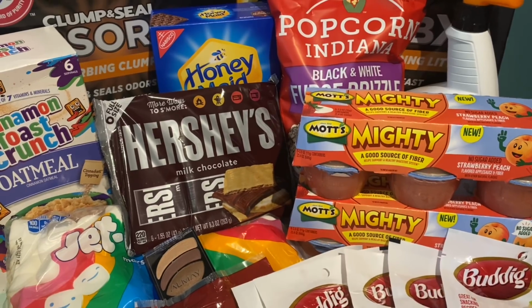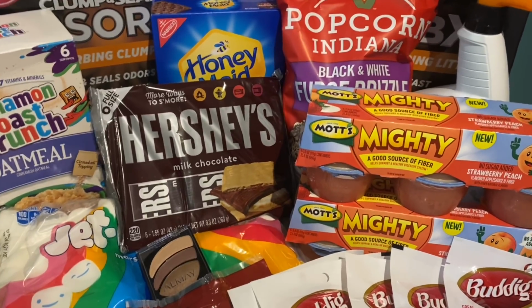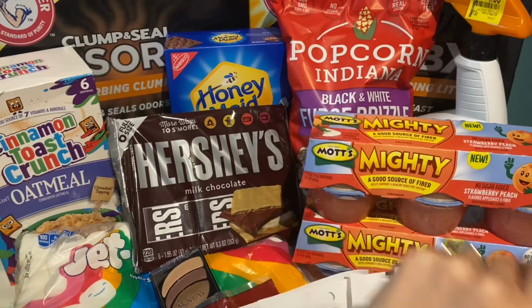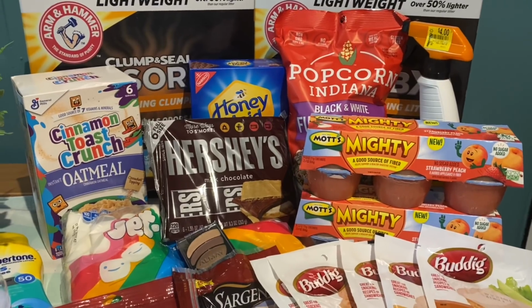Axel loves applesauce, especially the cinnamon kind, but we're trying out the strawberry peach one this time, so I'll definitely let you guys know if that's good. Let me know if your kids have tried it or if you've tried it, and let me know if you've tried the popcorn too, because that definitely looks pretty good as well. So I think that is everything that I have for you guys.